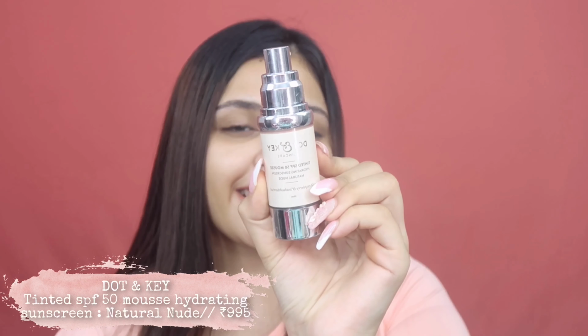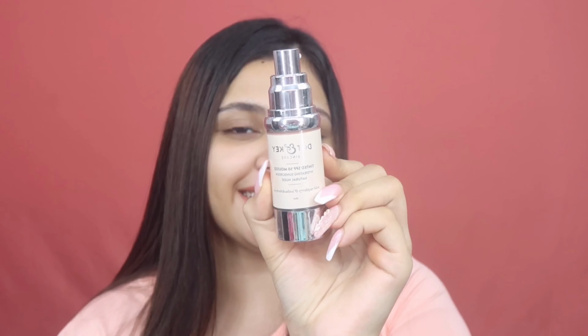And for my second least favorite product, we have the tinted SPF 50 by Dot & Key. This is the mousse hydrating sunscreen in the shade Natural Nude. It has a hint of tint in there, like ever so slightly, that actually just gets absorbed into your skin and gives you this natural sheer glow more than coverage. So yeah, and this is what both my hands look like in comparison.